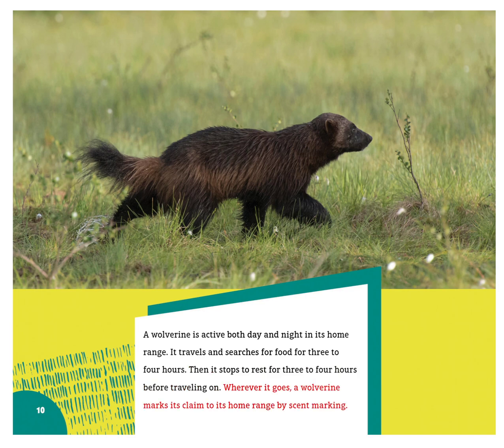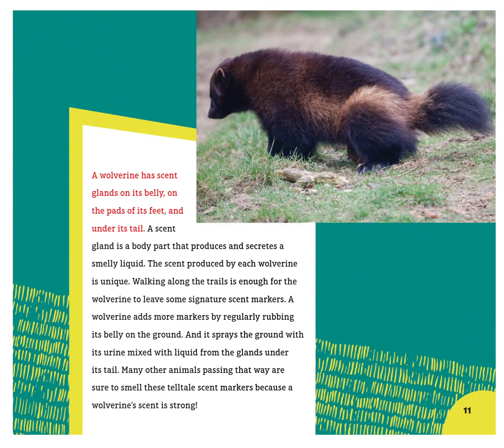Wherever it goes, a wolverine marks its claim to its home range by scent marking. A wolverine has scent glands on its belly, on the pads of its feet, and under its tail. A scent gland is a body part that produces and secretes a smelly liquid. The scent produced by each wolverine is unique. Walking along the trails is enough for the wolverine to leave some signature scent markers.